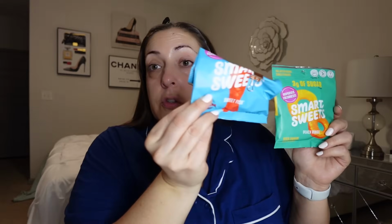You can find these at Target. You can also find these at Target. I know you can also find the fish ones at Target. Let me just go ahead and have a fish one too. What was I gonna say? I really do feel like these were just, like the texture was just off. When I first tried these, I didn't like them. But now I think that they're really good.